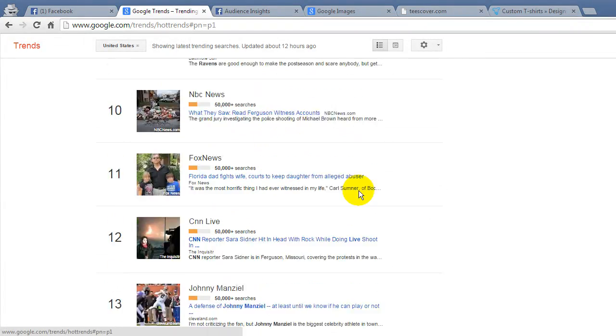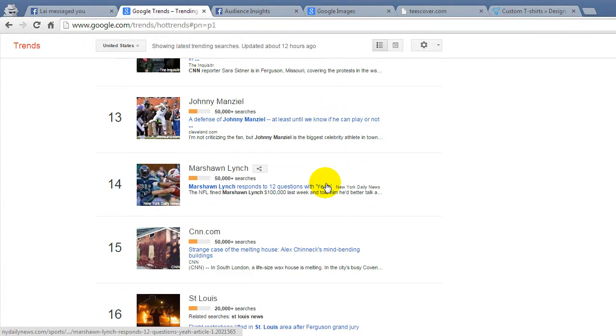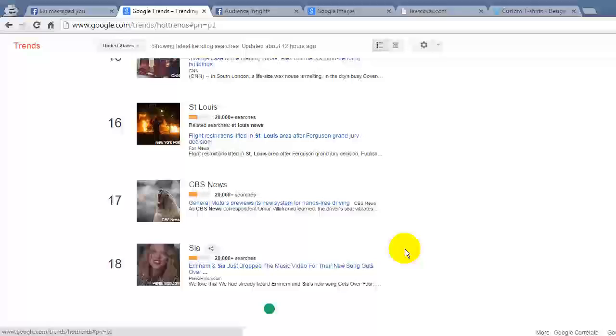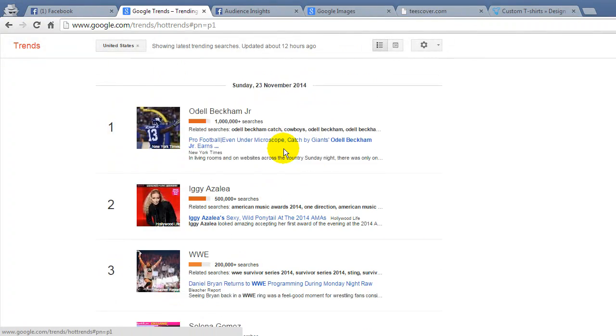You can see really hot stuff that you can create your shirt around. A lot of these are just brands or news, so that's a bit hard to work around. But if you click on the news itself, you can find controversial trends as well, and all other kinds of things. As you can see, there's a huge list that just keeps going on and on and on.